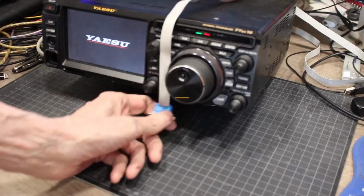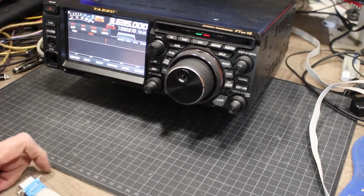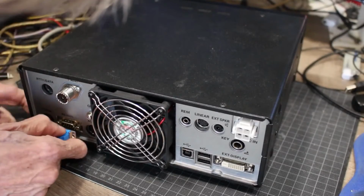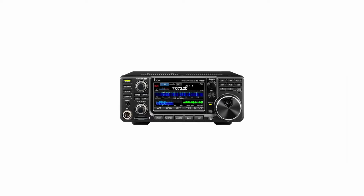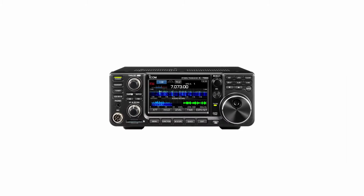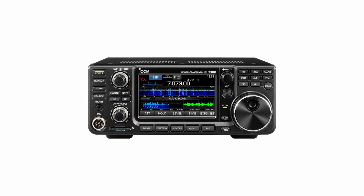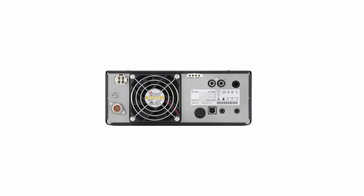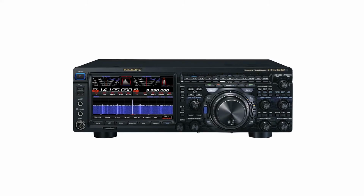So let's get started. Number 5, Yaesu FT891 Compact. Yaesu FT891 is an interesting high-frequency radio, partially due to its origin and style. The company has placed this radio to compete with the Icom IC7300, which is the most popular high-frequency radio available at this moment. However, rather than creating a brand new radio from the drawing table, Yaesu seems to have created a mini version of the more expensive and more capable FT891D.